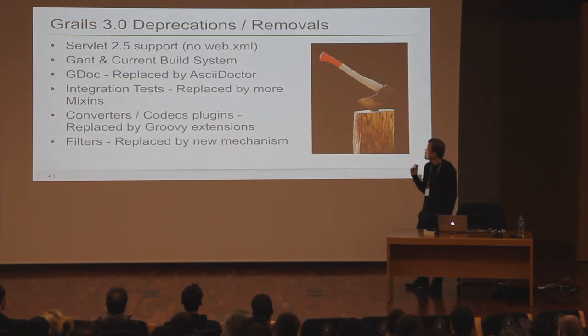And then there's stuff that's for the chopping block. There will not be Servlet 2.5 support in Grails 3, only Servlet 3 and above. I think the last container to support only 2.5 was Tomcat 5 or 4? Anyway, we're on Tomcat 8 now. I think it's time. It was a long time ago, right? Move on.